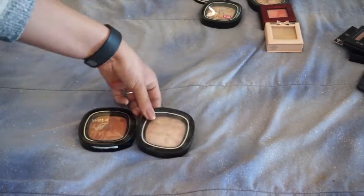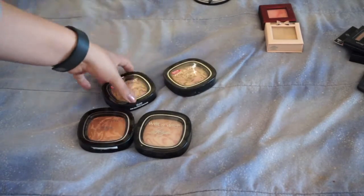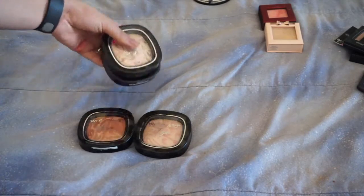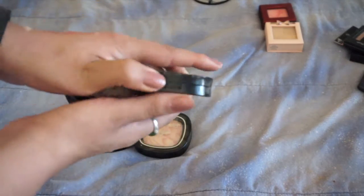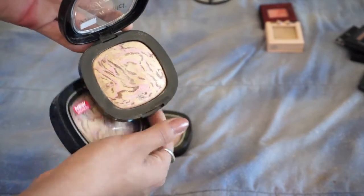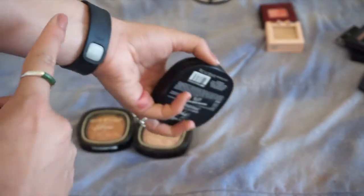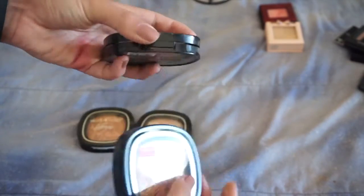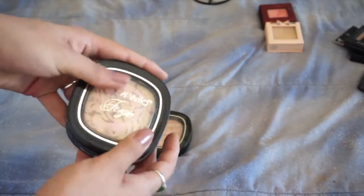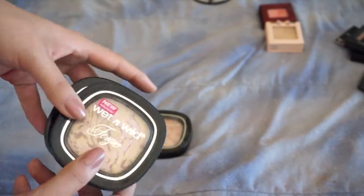So we do have the Wet n Wild Fergie highlights. So we are definitely keeping these two right here. This is in the shade Hollywood Boulevard. This is definitely a dupe for any gold highlight that is out in the market right now. Look at that. Such a pretty highlight. So we're definitely keeping these two because I don't think they make them anymore. Wet n Wild is no longer partnered with Fergie, I think.